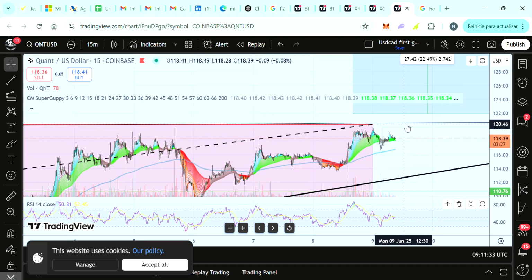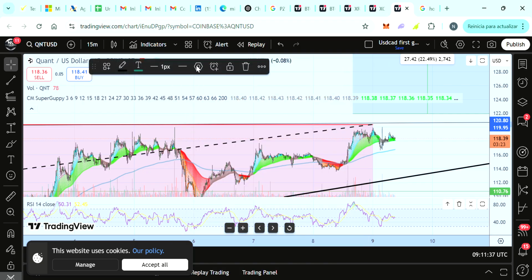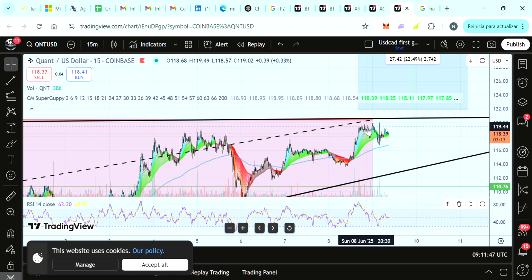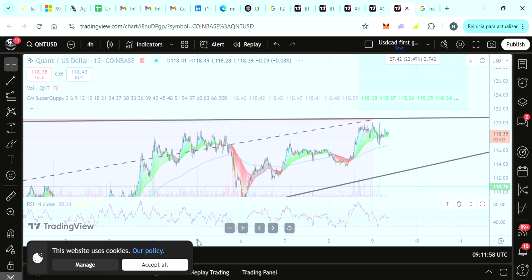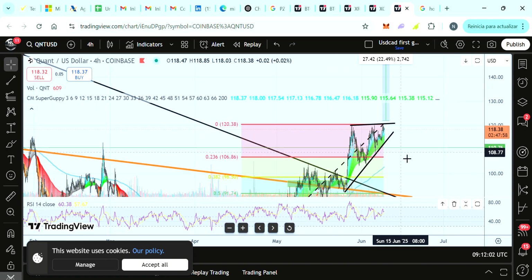The main line that we want to see Quant break is, I apologize again, using a computer or a laptop instead of my iPad is a little wonky. But we're at 118.39. If this can hold support, we could see it break this trend line and start pushing up 22%.